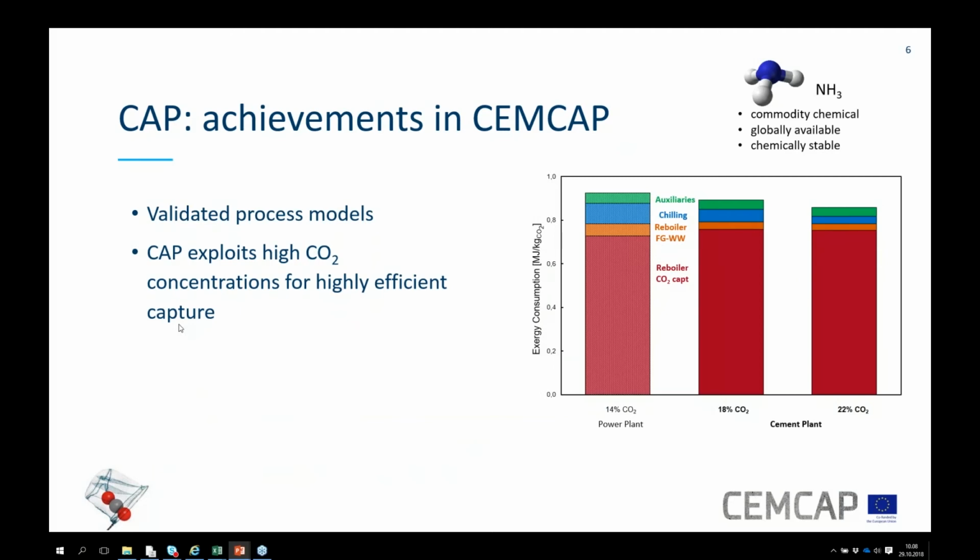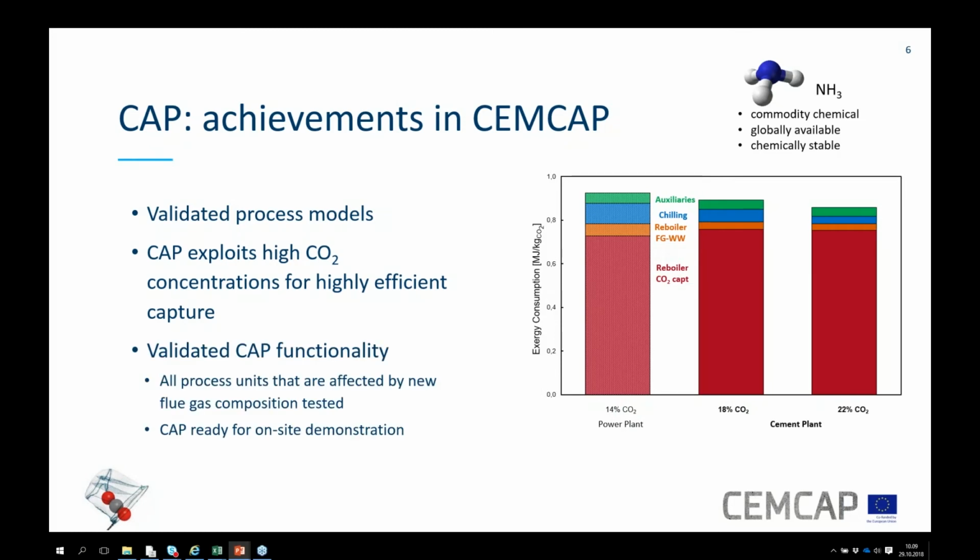So the achievements in CEMCAP are that the process models have been validated against experimental data, and that chilled ammonia has exploited high CO2 concentration capture, highly efficient capture. You can see that for the power plant it was around 14% CO2, and for cement plant, 18 and 22% CO2 concentration have been investigated, and the exergy consumption then has gone down. And the functionality of the chilled ammonia has been validated.